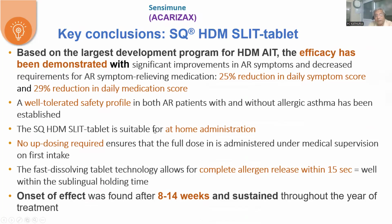So the key conclusions, based on the largest development program for house dust mite: efficacy, no question, with a 25% reduction in the daily symptom score and a 29% reduction in the daily medication score. No question on safety. The tablet can be given at home, no up-dosing is required, and it dissolves within 15 seconds in the sublingual holding time. Onset of the effect starts in 8 to 14 weeks.